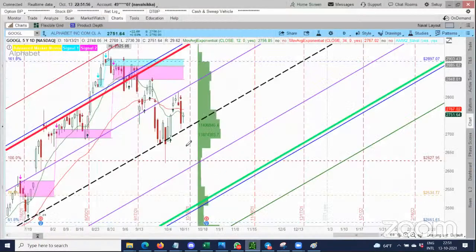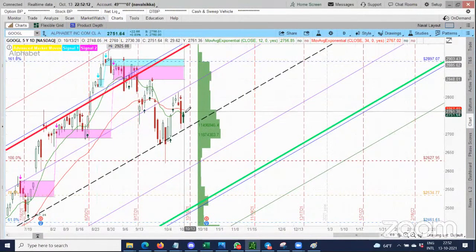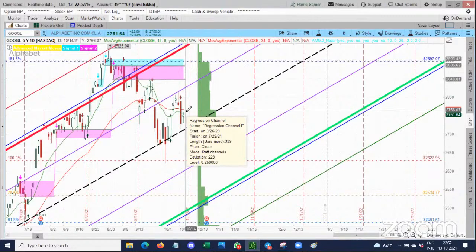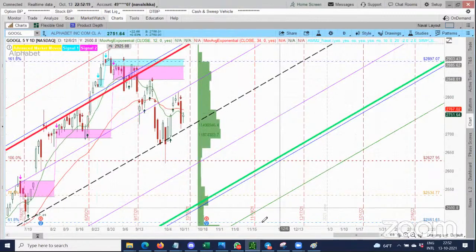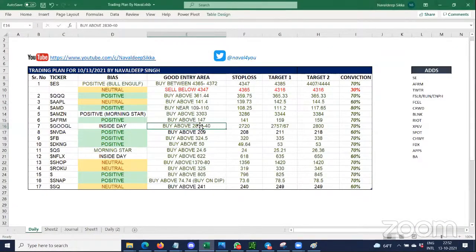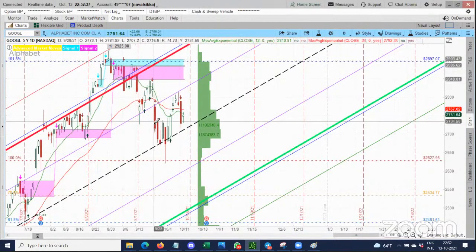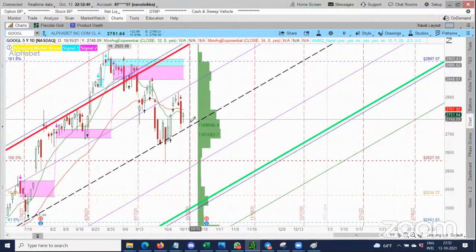So yes, first let's mark the inside day. Then on the inside day, if we break out above 2790, which is 40 points, or break below 2728, which is again 20 points down, it's a massive range. So I will not treat this as an inside day, but if it comes above 2766, which is the 34 EMA as well, 2767, I'll be definitely interested to go in this range. So buy above 2767, and my stop loss will be this area where we have seen some consolidation, 2740.